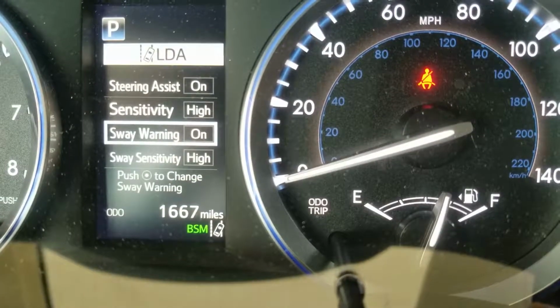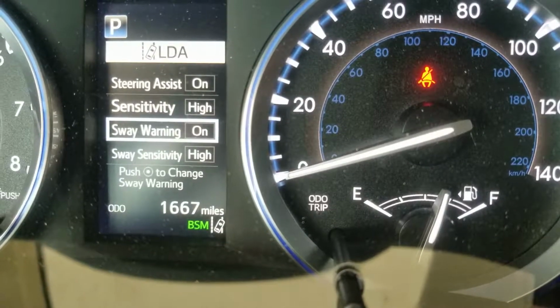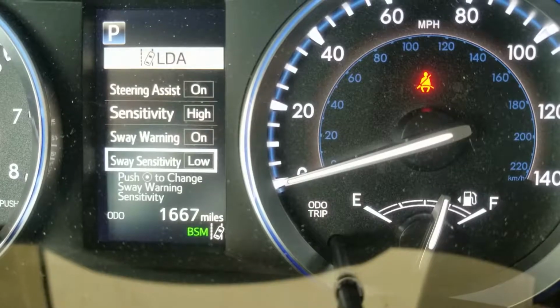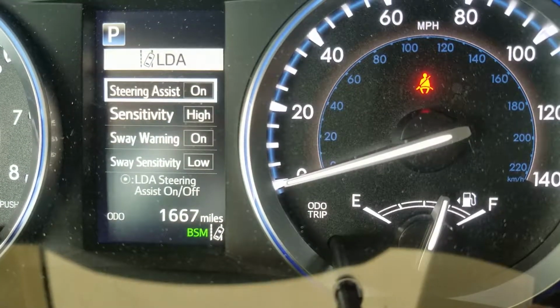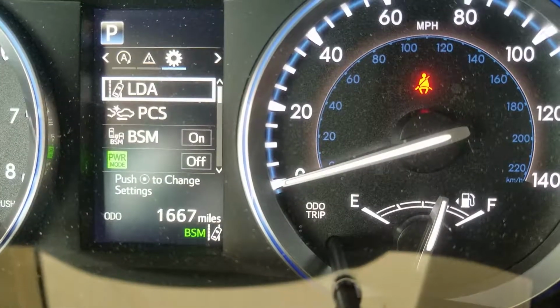Your sway warning. You remember I was telling you, if you get off the road from right to left, you can also adjust the sway sensitivity, whether you want it on high or standard, and I like those features. Okay, and then we're going to go back. That's the LDA, called Lane Departure Alert.